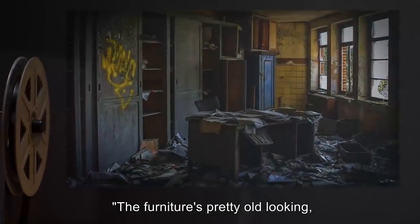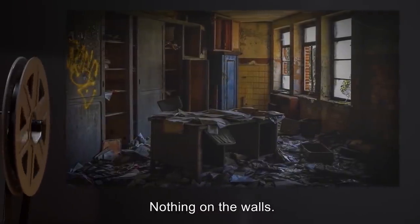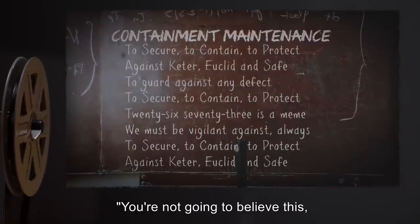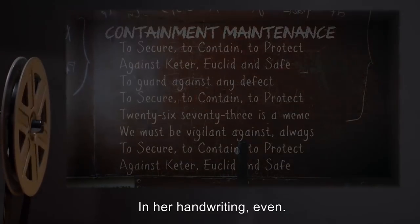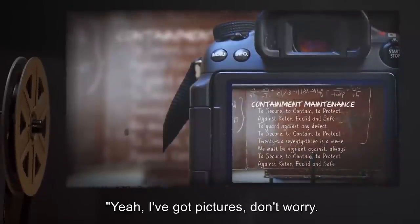The furniture's pretty old looking, what's left of it. A lot of broken chairs and desks. Nothing on the walls. Chalkboards. The hell? You're not going to believe this. It's got Agent R's notes up there. In her handwriting, even. We're going to have to be really careful what we bring in here. Yeah, I've got pictures, don't worry.